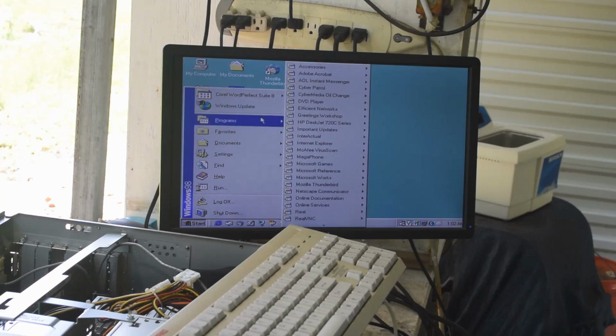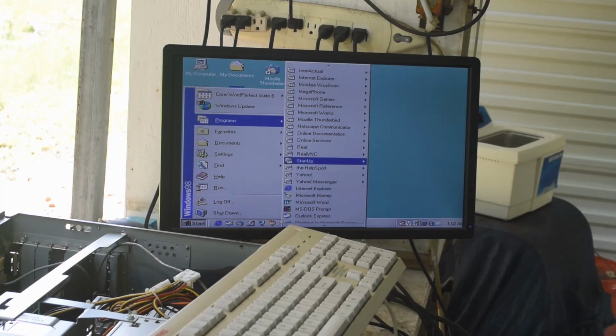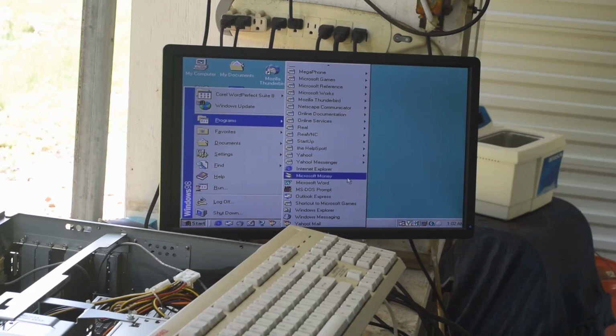Programs. AOL. Yeah. Some of these memories not so great. McAfee virus scan. Yahoo Messenger. What's that? Microsoft Word.